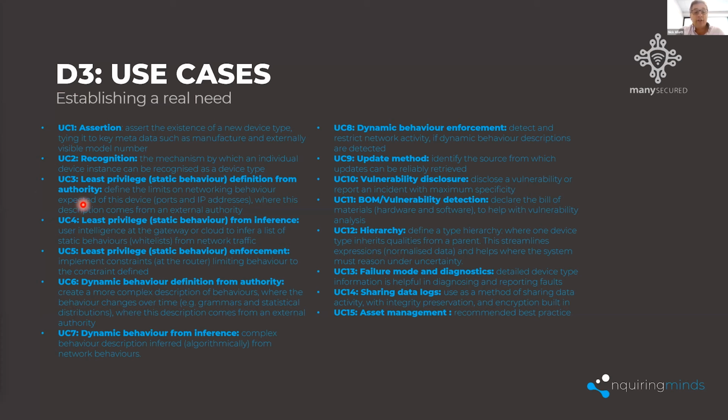And then I'll just flip to two others because I think they both feature quite strongly in most IoT requirement recommendations. Vulnerability disclosure. So I'll talk in a minute about how D3 can complement that ambition of making vulnerability disclosure an active security defense. And then another one, update method, keeping devices updated. If you want to keep your IoT device updated, it helps enormously if you know what devices are on your network and what type they are, and then also what firmware they can be updated with.